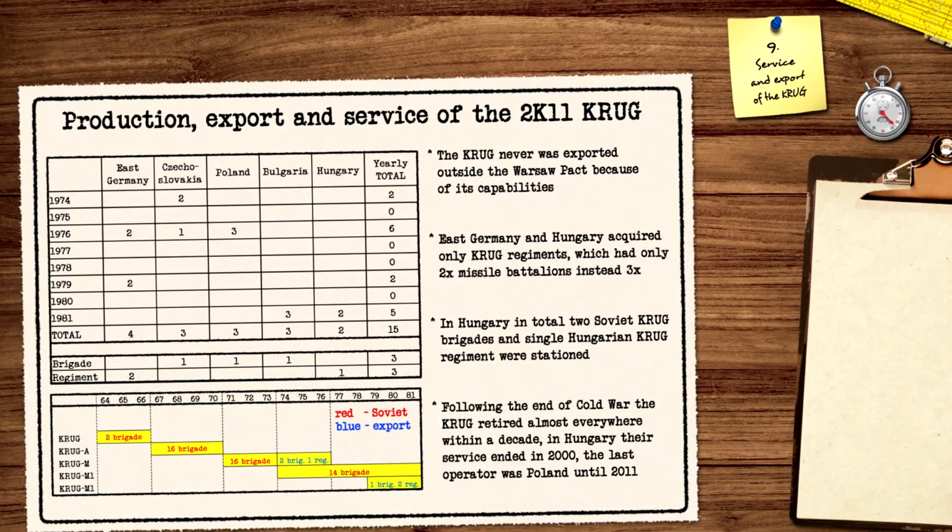Now we can understand how much more complex the KRUG was compared to the Volkhov, which also influenced its export. The Soviet Union introduced its first version in 1964. The modernization programs of the KRUG lasted until the mid-70s. The KRUG remained in production until the end of 1982. Continuous upgrades led to the appearance of the KRUG A, KRUG M, and finally the KRUG M1 variants.